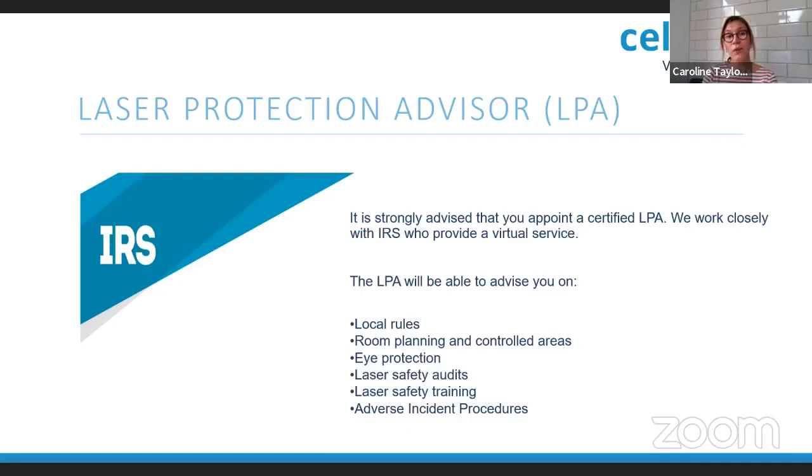We will work closely with the IRS, who do provide a virtual service, so you can share your laser protocol so you can be compliant with the health and safety regulations. Within the veterinary industry, this is a recommendation rather than an essential, but within the healthcare side, this is already becoming essential. So be prepared. They can help advise you on local rules, room planning and controlled areas, making sure your eye protection is appropriate, laser safety audits, laser safety training, and any adverse incident procedures.